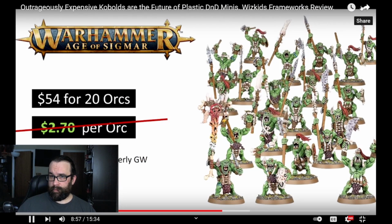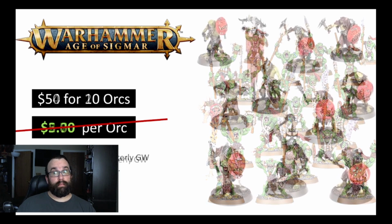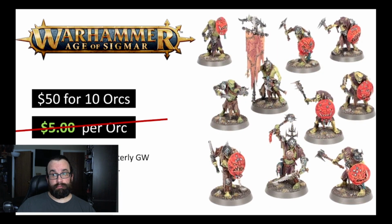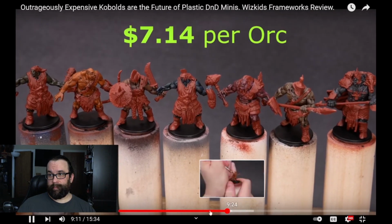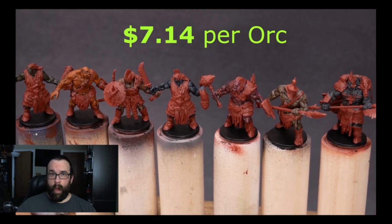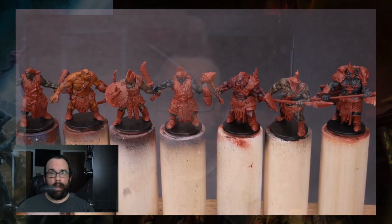Even the prices for Warhammer models look okay in this comparison. Savage Orcs are $2.70 per model. The brand new and overpriced Gut Rippas are $5 per model. And then Frameworks is coming in at more than $7 per orc. These are decent models, but they're also priced about 2 times higher than they should be.